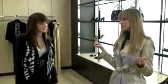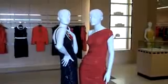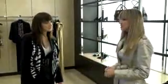Of course, like I said, St. John's so known for color. So we have bright red and purple up here in evening, really grabs the customer. So it's important to have that up front, and then they can kind of maneuver around the store with the rest of the collection.